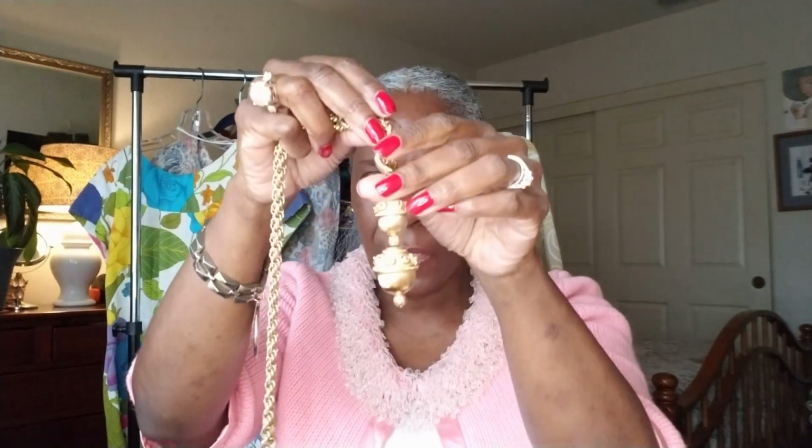And so I love it. I also love it because it's ornate, but it's not gaudy. And I also love it because the gold is brushed. I have a tendency to go for more brushed or satin golds, and I love the chunkiness of the chain and the clasp. If you can see the clasp, even that has a little interesting detail to it. So anyway, I love this necklace.